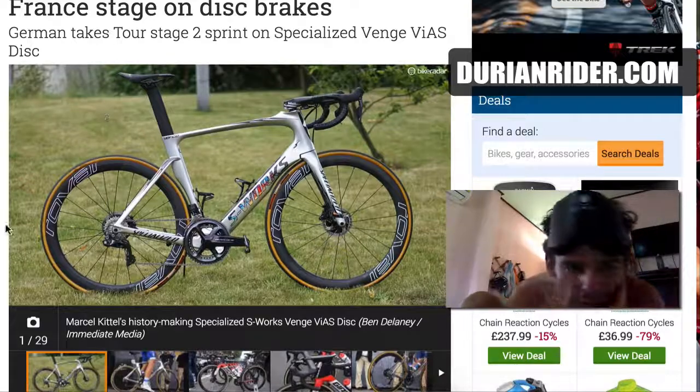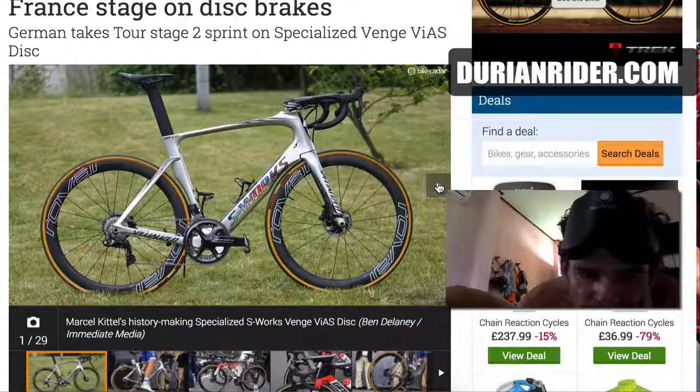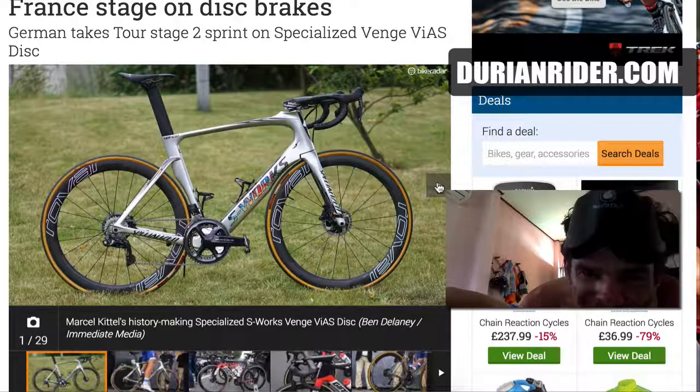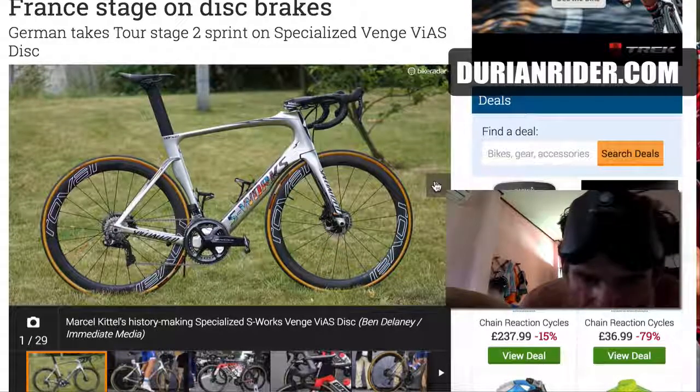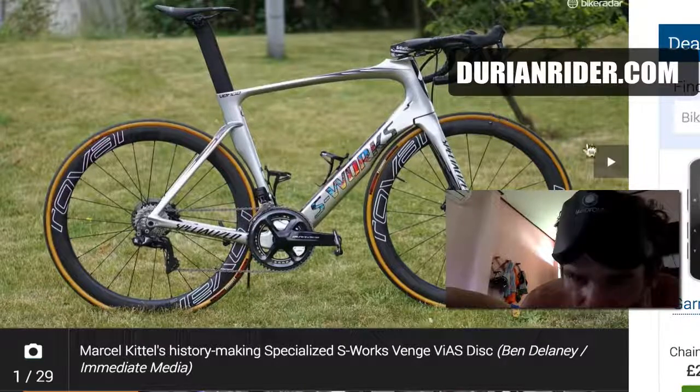So this is Marcel Kittel's bike. This is the S-Works Venge. Again, I said before, it was originally designed as a disc brake bike, but because of the UCI delay with disc brake legislation, they had to turn it into a cantilever. But this is the original format. So this is Kittel's bike. And look at something like that. Stem to handlebar drop, pretty aggressive.